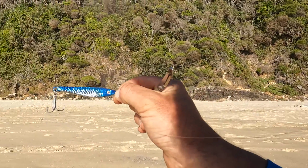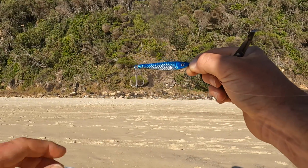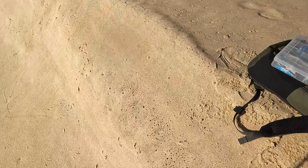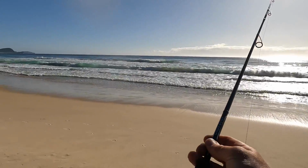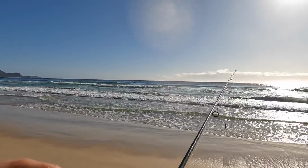I've just gone up to a slightly heavier lure, just running a 28 gram lure now. Just gives me an extra cast distance. We'll see how we go. I'm actually out of batteries on the GoPro, so if I catch a fish you might not even see it. Let's just have a couple of casts, see what happens.